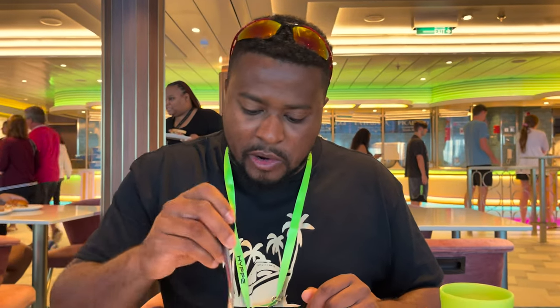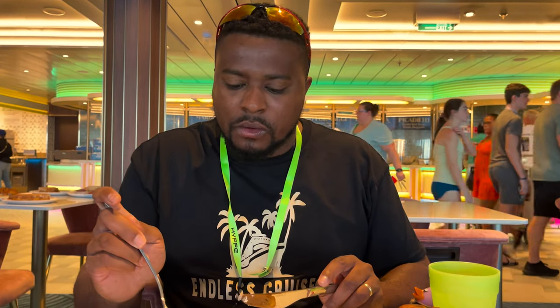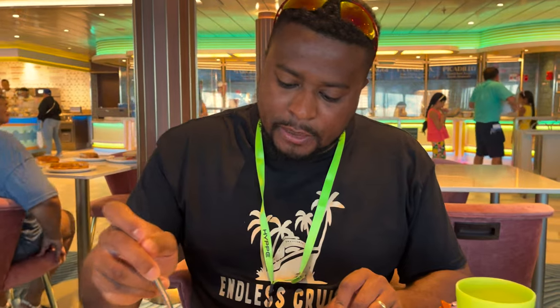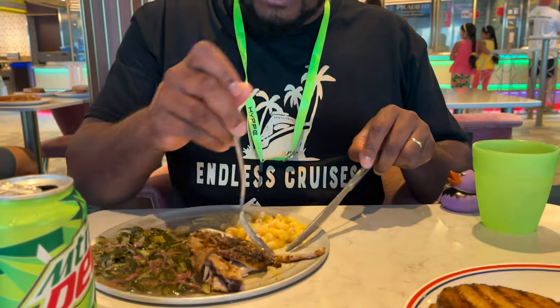All right, so we got what looks like a big chicken here. This is a blue ribbon chicken from Pig and Anchors. This is from Pig and Anchors on the Carnival Celebration on 8 Aft. Okay, so the chicken is very good, very well baked, perfection, hot, temperature looks good, the meat is nice and firm, cooked really good, nice and warm. It's seasoned actually very well, very surprising considering Carnival and other cruise lines have issues with seasonings. Very good. So, there's that one.